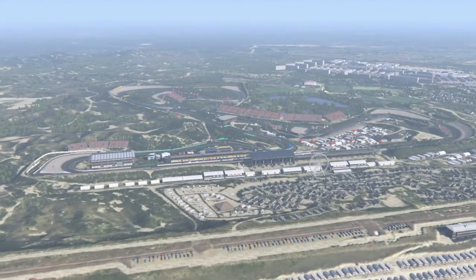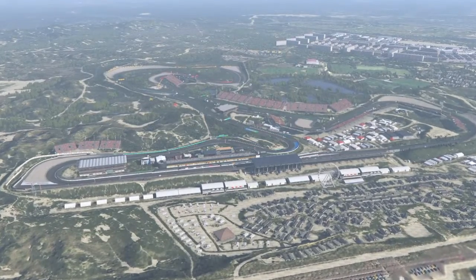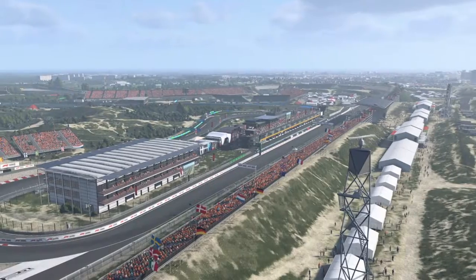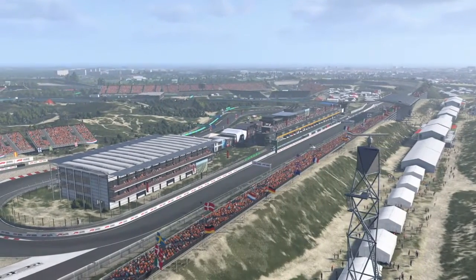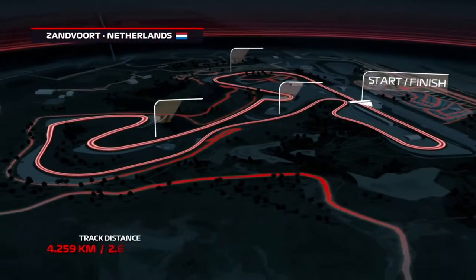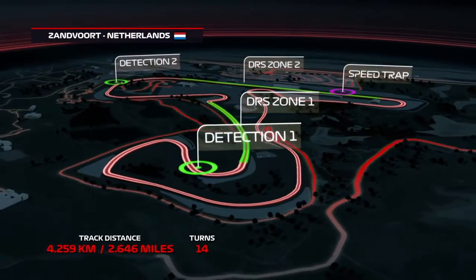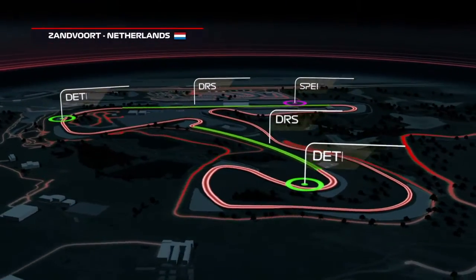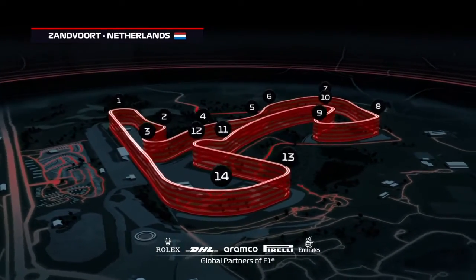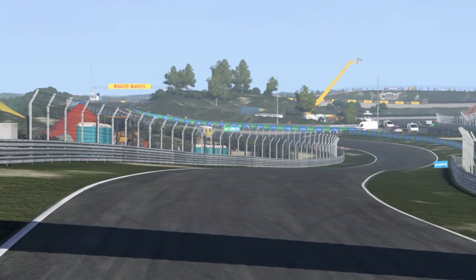It's time to go racing once again here at Zandvoort as we get underway for the Dutch Grand Prix. A lap of this short 2.6 mile Zandvoort circuit features 14 corners, 10 to the right and 4 to the left. The main straight is 678 meters long and heads into turn 1, the Tarzan corner. With DRS down the main straight into the braking zone, that could be the best overtaking opportunity on the track.